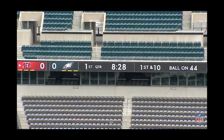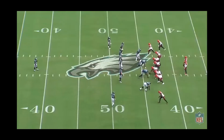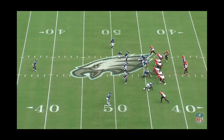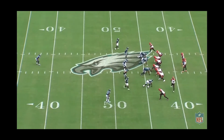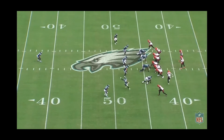All right, now, the Bengals get the ball back right here, first and 10. Now, I don't know what in the world was going on this play, all right? Now, as you can see, we've got motion. So the Eagles man follows the Bengals man. That indicates man coverage, as we talked about last week.